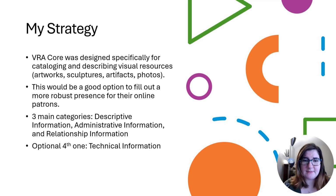I would like to suggest VRA Core, as it was specifically designed for cataloging and describing visual resources like artworks, sculptures, artifacts, photographs, and more. This would be a good option for the Plains Art Museum, as it would fill out a more robust presence for their online patrons and provide details for their own records.